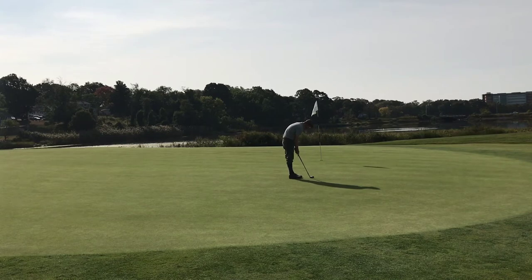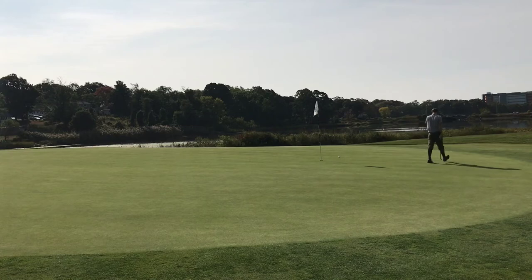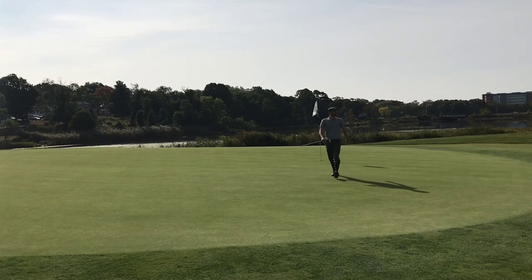So after that rough start on one, now I'm looking at a birdie opportunity on number two. But I just didn't start that high enough, and that left me with about a foot and a half for par. This was a short putt, but I took my time lining it up because I wasn't going to take anything for granted after what happened on the first hole. Fortunately, I read that right, and I'm walking off two with a par.